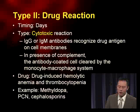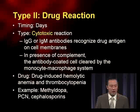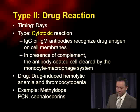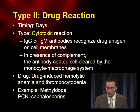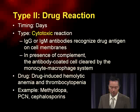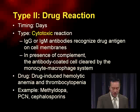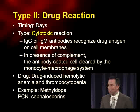Type 2 drug reactions occur days later. They're cytotoxic reactions. So what happens is IgG or IgM antibodies recognize the drug antigen on the cell membranes. In the presence of complement, the antibody-coated cell is cleared by the monocyte macrophage system. So examples of this include drug-induced hemolytic anemias and thrombocytopenias. Some common culprits include methyldopa, penicillin, and cephalosporins.